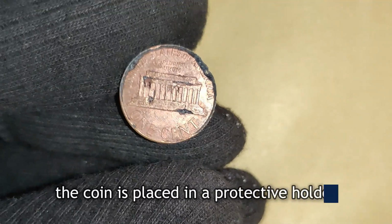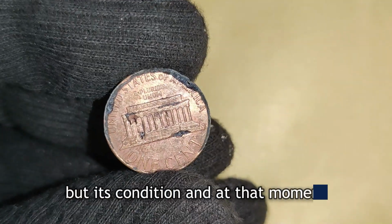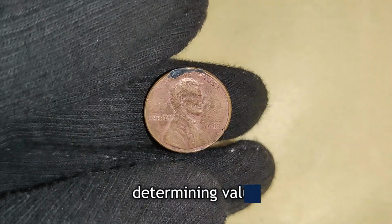The coin is placed in a protective holder, sealed with a grade that assesses not only its authenticity but its condition, and at that moment, its market value takes shape. Condition plays an enormous role in determining value.